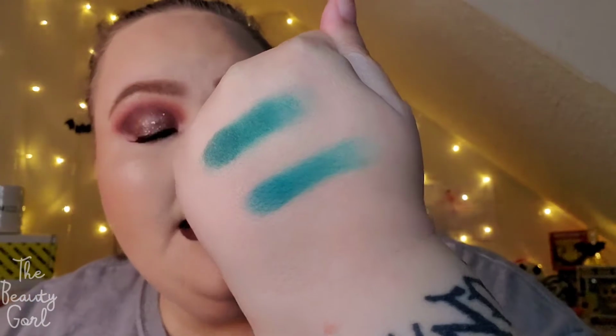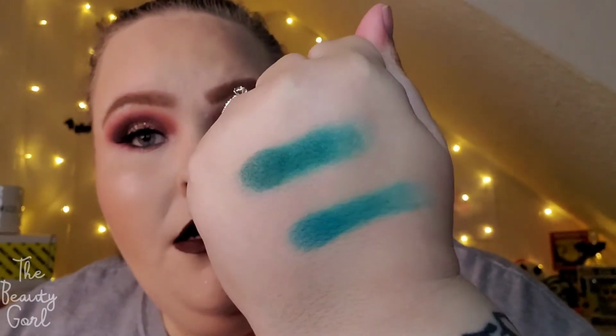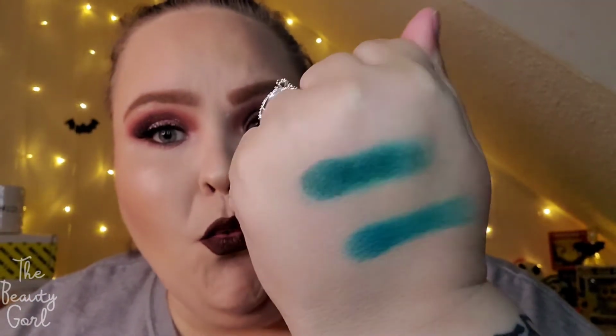What's that? You can put it on your skin. They did blend out pretty good on my finger, just the swatch wasn't all that great.